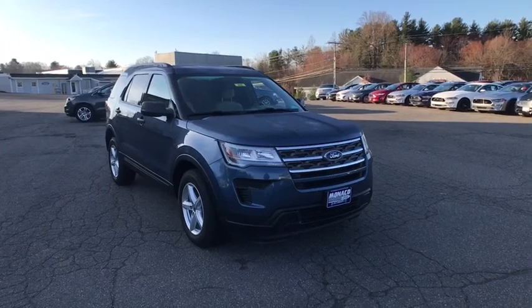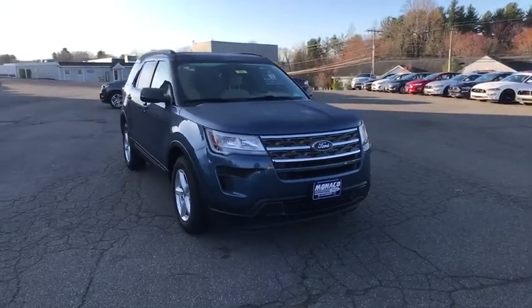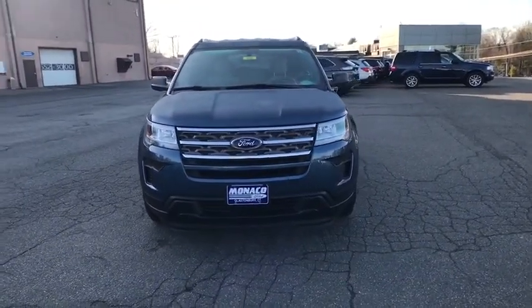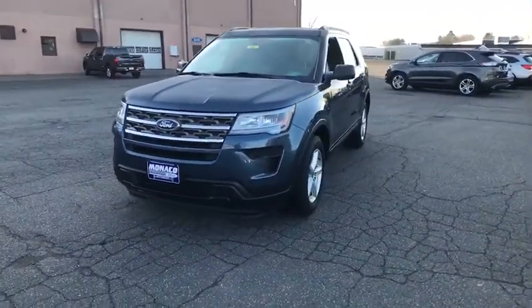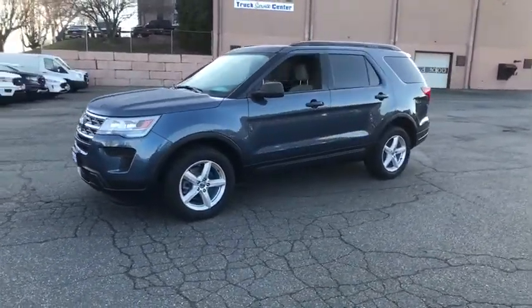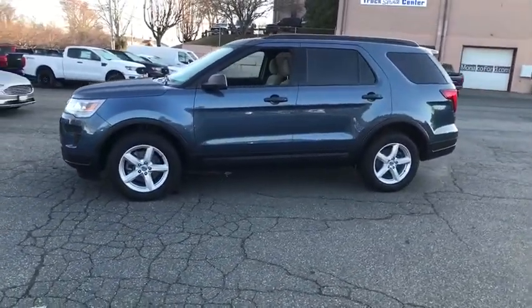Make a great choice today with the 2019 Ford Explorer. You've got a lot of capabilities to call on in a Ford Explorer. Don't underestimate your choices. This vehicle has less than 6,000 miles. Here are some of this vehicle's great options.